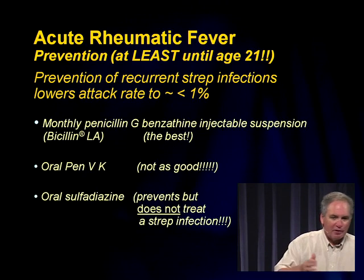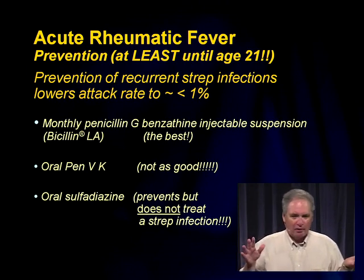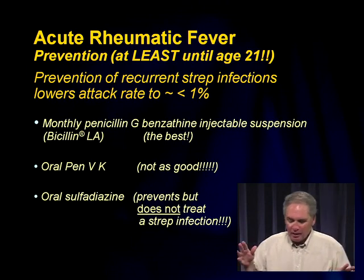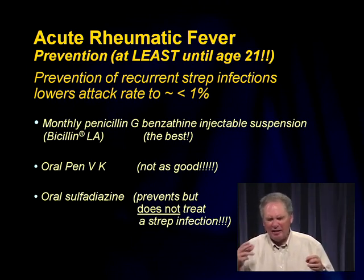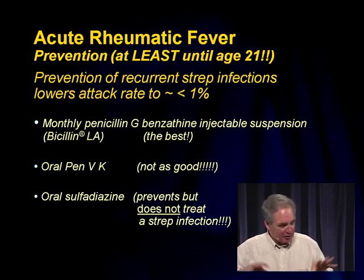Okay, so you had a kid with rheumatic fever, he's all better now. What do you do? You want to prevent a recurrence of rheumatic fever. And if you do the right thing, you will lower the attack rate to way, way under 1%. The best way, every article, to prevent recurrences of rheumatic fever is to give penicillin G, LA bicillin, once a month. Actually, every 28 days is the best. Okay? That's the best way to treat recurrences of rheumatic fever. Oral pen VK, okay, but not as good. Okay? Sulfa drugs can be used for patients allergic to penicillin. But remember, sulfadiazine prevents strep infections, but you cannot treat a strep infection with sulfadiazine. Little subtlety there. Okay? So that's the prevention of attack.